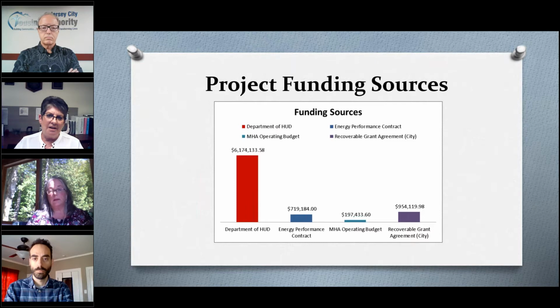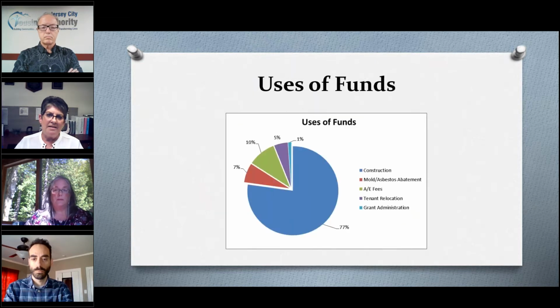Next slide. This slide shows the uses of funds. Obviously, the reconstruction of the building was the largest expense. It was torn down to studs. But I'm confident that if we had not used these other funding strategies, we would have a building still sitting here vacant. We did receive our certificate of occupancy in September of 2018, so the building is up and housing residents and our offices once again.